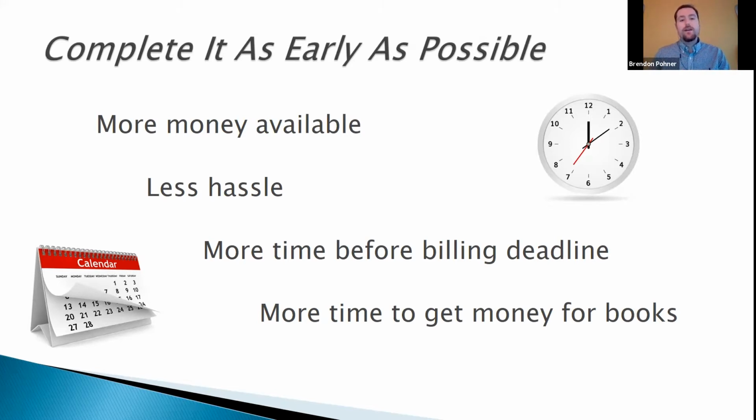The reasons why: the earlier you do it, the more money is still available. A lot of money out there is first come, first serve. A lot of money out there has deadlines. So the earlier you get this done, the more chance you have to get more money. All right. Also, less hassle.